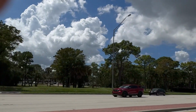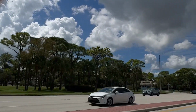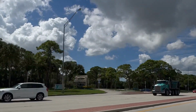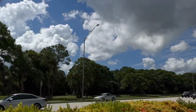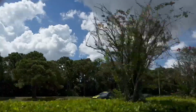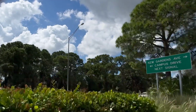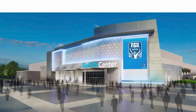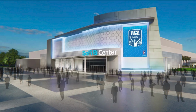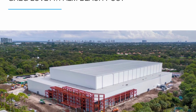As you go further along PGA Boulevard, you'll see on the south side is Palm Beach State College. On the campus of Palm Beach State College is a new arena that's being built. It's called the SoFi Center, and it's the TGL, a new golf league that Rory McIlroy and Tiger Woods are starting, and that is going to be opening soon. So that's a really exciting thing. I'm showing some pictures here of what's going on there.